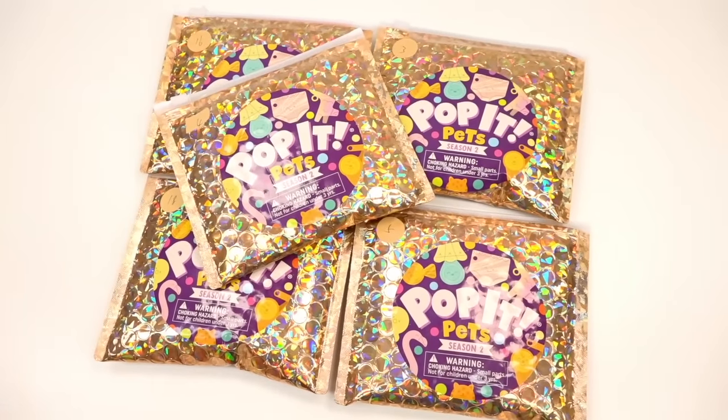Now, full disclosure, you can see we have five different packages here. Those were sent to me by the company themselves. Initially, I bought them myself, but the company saw that I absolutely love them, so they messaged me. They're like, hey, Jackie, do you want to try Popit Pets? I'm like, yeah, absolutely. I love Popit Pets. They're like, we have season two for you. I'm like, send it over. So even though they did send this to me, my opinions will always be honest because I like to make sure that you grains do save your money.